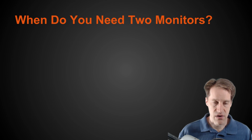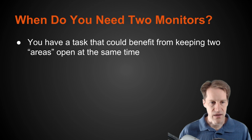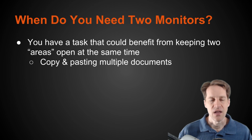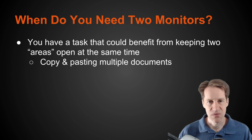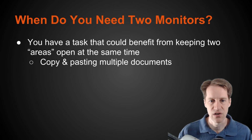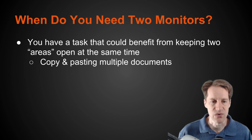But then, of course, there are still people that use them and get great benefit from them. So, the question becomes, when do you need two monitors? Now, my perspective on that is that if you have a task that could benefit from keeping two areas open at the same time, then it makes sense. And I have a few examples here. If you're working on a document and you're copying and pasting between those documents, and it's advantageous to have both up on the screen, like they're large enough that it makes that easier, you could do that. Or if you have a large enough display that you could have two documents side by side, that is something else you could do as well.